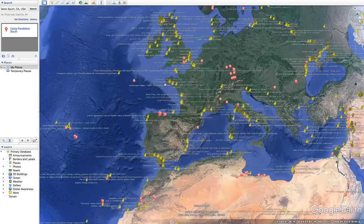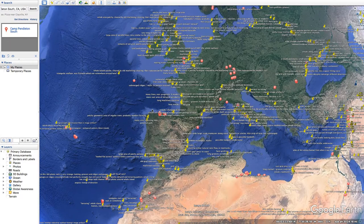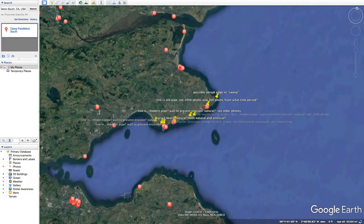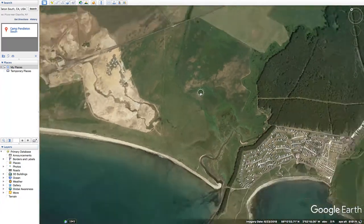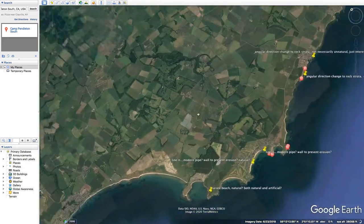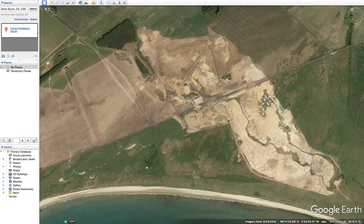Okay, what's next? I think Scotland might be next. So this area in Scotland, I think this is Kincraig Point. Let's hop over there. It's up here, I believe. Okay, and a couple interesting things here. So this would be that area. And again, not just the coast, but potentially the whole countryside is sheared flat or made flat somehow prior to modern inhabiting or activity.